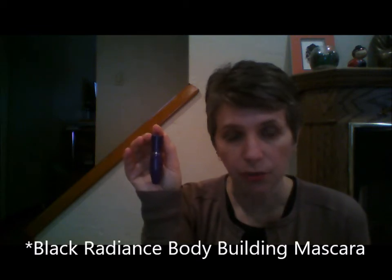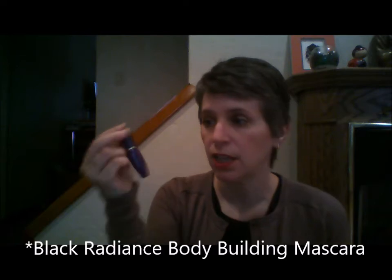Let's see, just a random one-off. This is a mascara from the line Black Radiance. It's called their Bodacious Mascara. It's a mini that came packaged with a liquid eyeliner that I bought. It wore well. It didn't give me raccoon eyes, but I have to say that no matter how many coats I put on, I didn't feel like it ever looked like bodacious lashes. But when I needed to take it off, it was a real pain in the ass. So I will not repurchase this.